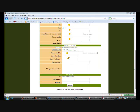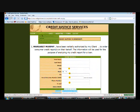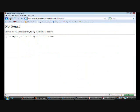Also, what we're working on at CJS is implementing a section into our website, into the university. Actually, yesterday we added a new link. That's the Fast Start, right? Here it is.